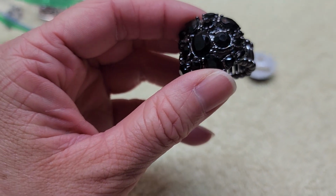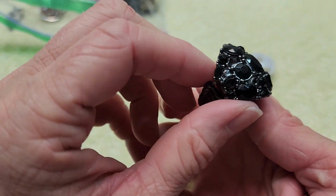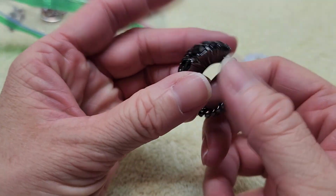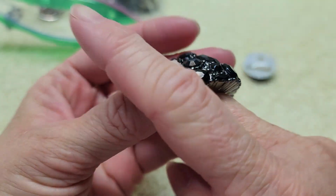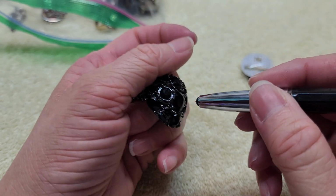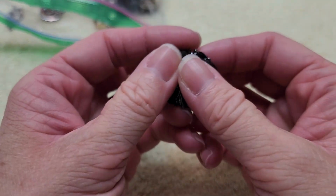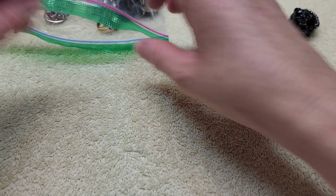Still has a little issue with focusing at this angle. Black faceted bead, stretch. This would be perfect if you've got any kind of Victoriacore or maybe Edwardian costume going on, whether it's Comic-Con. And yeah, this doesn't even move, so I don't know that that's real glass. Put my magnet aside. Alright, that's too extreme of an angle.